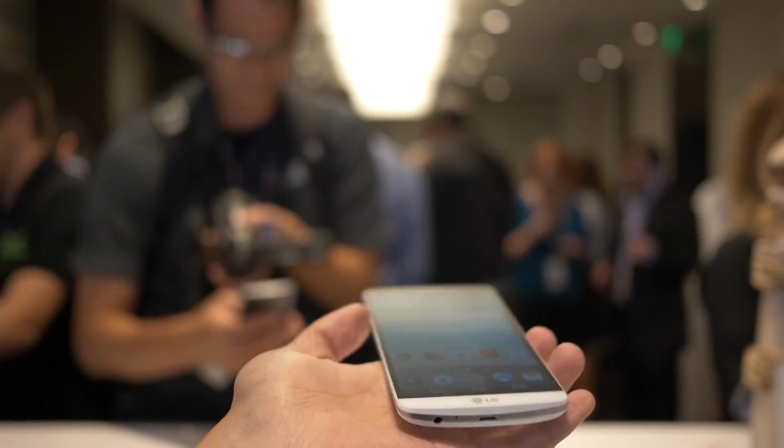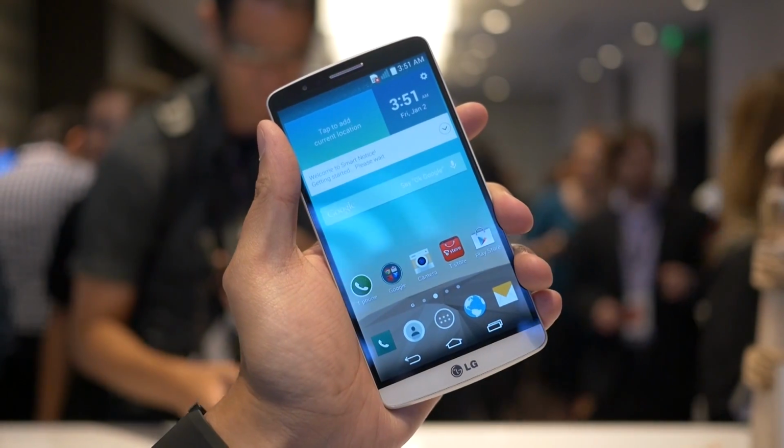What's going on, everybody? And here are 5 of the reasons why I'm very excited about the LG G3.